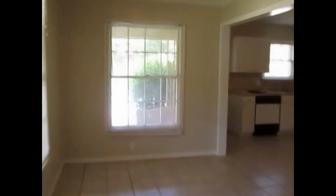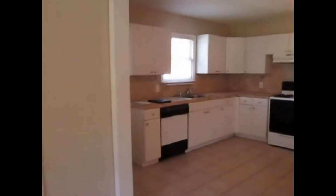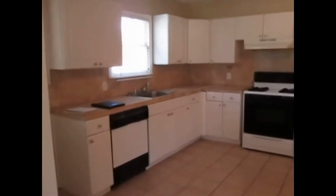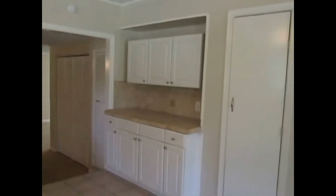We're going to come into the living room here. It has some closet space, original hardwood floors, and a ceiling fan. To our left here, we have the breakfast nook, tile floor, which opens up into the kitchen. Just tile countertops, white cabinets and white appliances, gas cooktop, pantry, and then off to one of the bedrooms here.